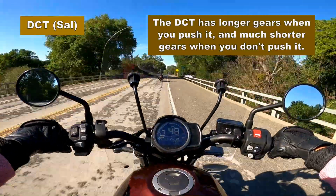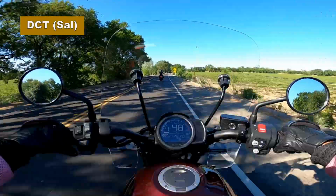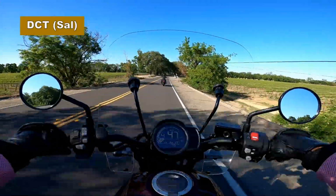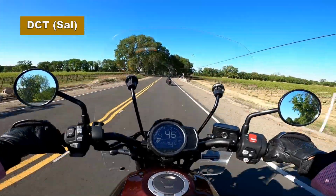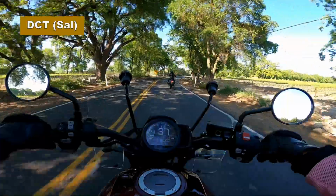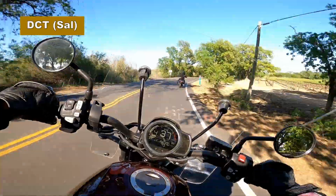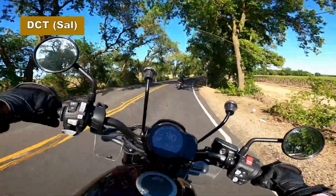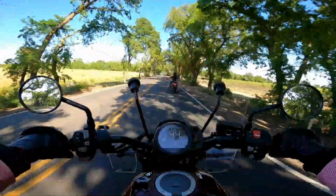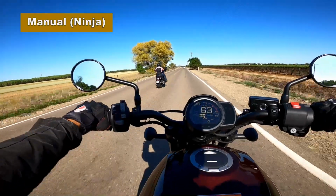And what we discovered before is when you push it, it has much longer gears, and when you baby it, it has very short gears. Ah, she's playing it safe. The bikes are great though. Okay, that one is standard. So we've been riding standard.